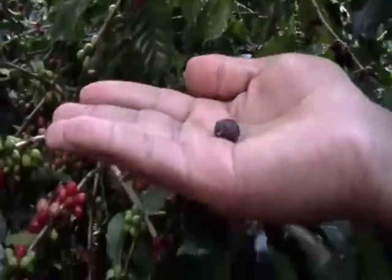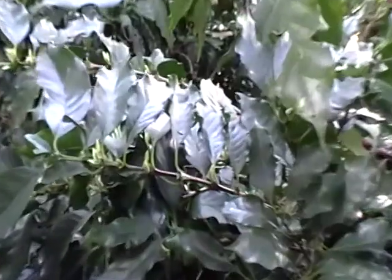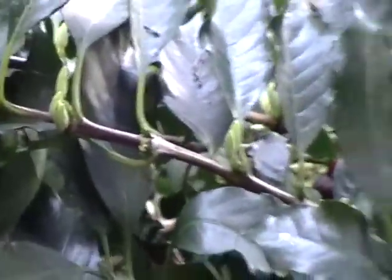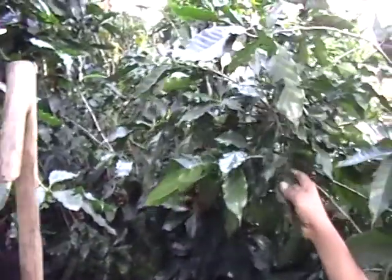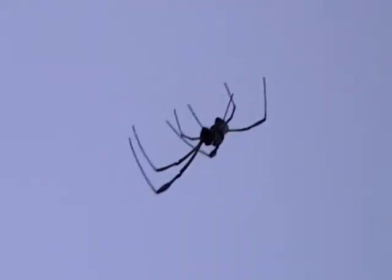Yeah, this is the coffee. They're gorgeous. There are some soldiers, red and yellow. Some are flowering right now. Look at this. Oh, flowers. Coffee flowers. And how long will it take those flowers to become the red berries? About 6 months, almost half a year, from November. Look at this spider. Right over Henry's head.